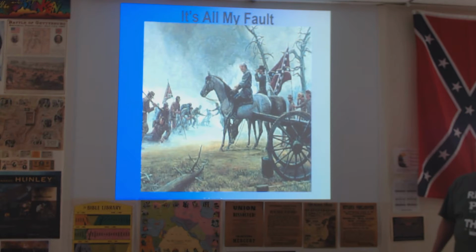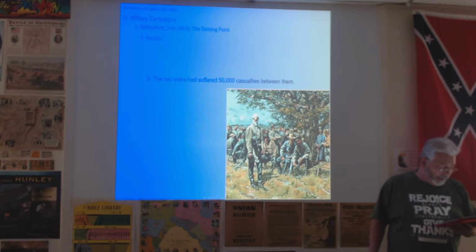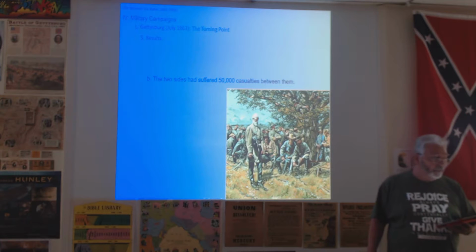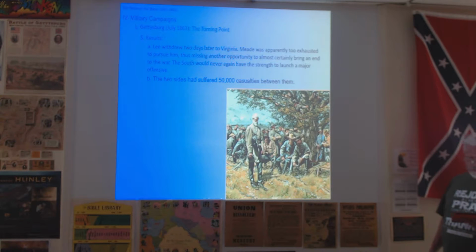Now, at this point, after the third day of fighting, Meade certainly had the advantage, but he didn't do anything about it. Lee expected a counterattack by the Union Army, but Meade declined to do so. He was apparently too exhausted, or he felt his army was too exhausted to pursue Lee, and so Lee withdrew back into Virginia. Meade did not even pursue him, and therefore lost another opportunity to bring an end to the war, because certainly that might have happened if Meade had gone after Lee. On the other hand, the South would never again have the strength to launch a major offensive. They lost too much. The two sides of the battle suffered 50,000 casualties between them.